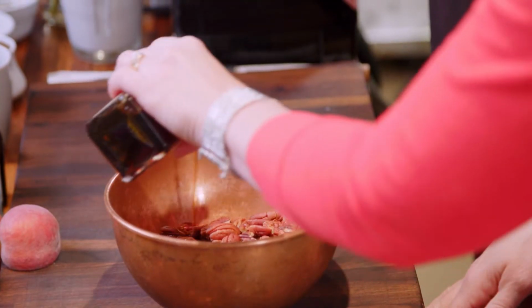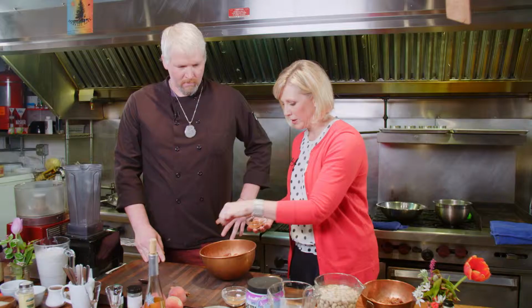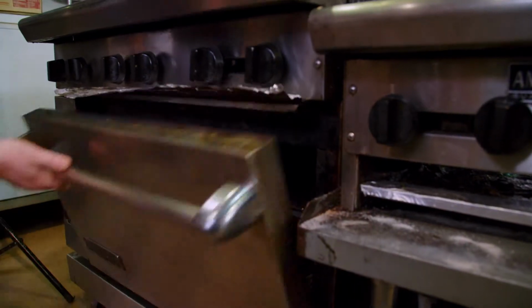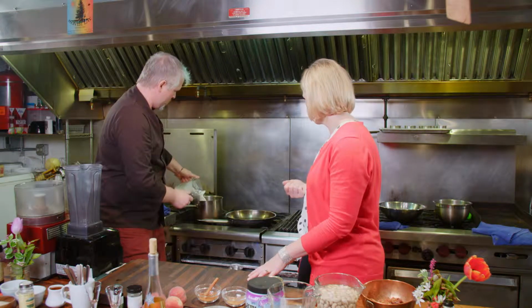First, we start to make the crust. We pour maple syrup on some pecans and then sprinkle on nutmeg, cinnamon, and truffle salt. Once the pecans are coated, we place them on a baking sheet and send them to the oven for about 20 minutes. While the pecans roast, we begin making the whipped cream.